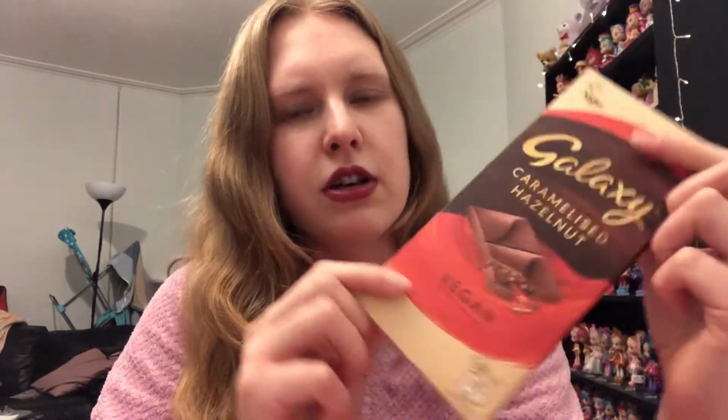So I have this that I haven't actually opened yet, and this is the new Galaxy vegan chocolate, the caramelized hazelnut flavour. So, it looks really fancy. The packaging is this kind of textured cardboard, but this was £3. I think it retails at £3. I think I got mine slightly on offer from Tesco's for like £2.50. Even so, it's a pretty small thin bar of chocolate that's just very overpriced.